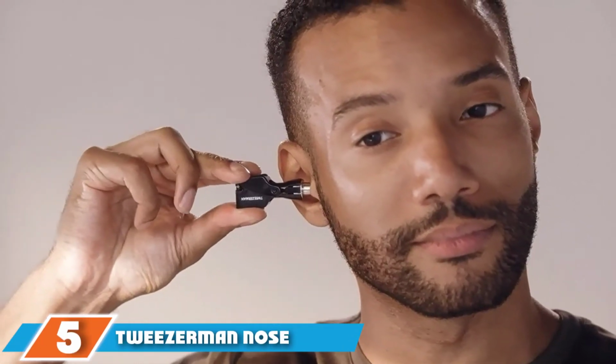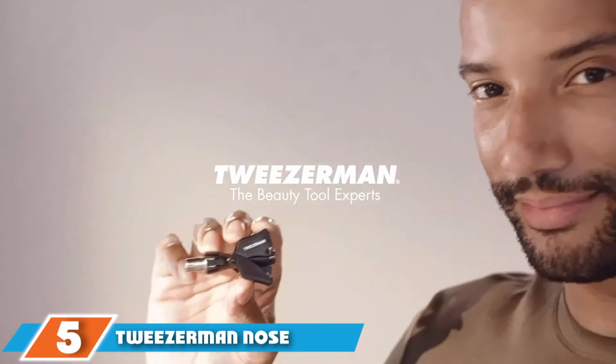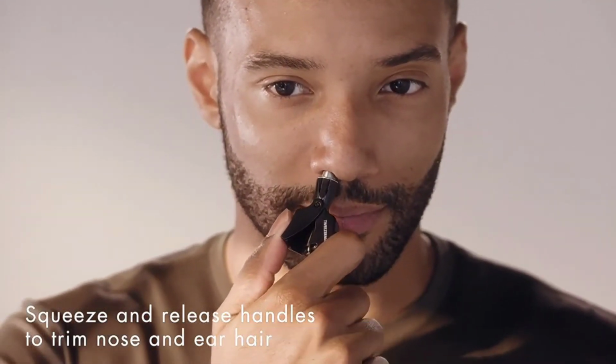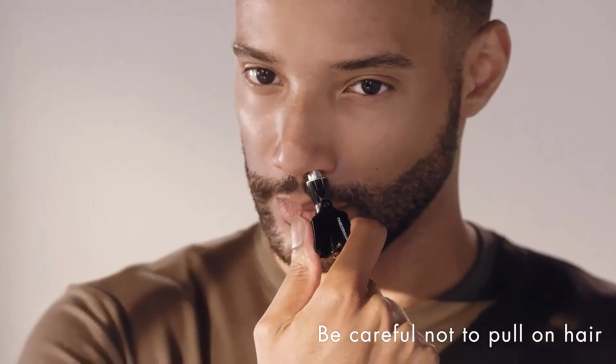The number 5 position is held by Tweezerman Nose Trimmer. For those who embrace the hot towel, straight razor barbershop shave, this nose and ear hair trimmer provides a quieter, unplugged experience, albeit not as pampering or luxurious. You are just snipping some nose and ear hairs. The mechanisms on this gadget are pretty simple and quite ingenious.